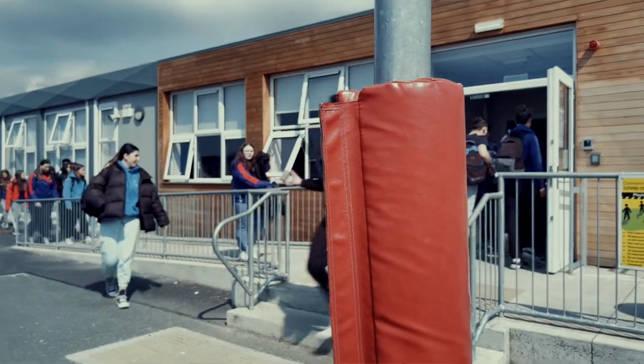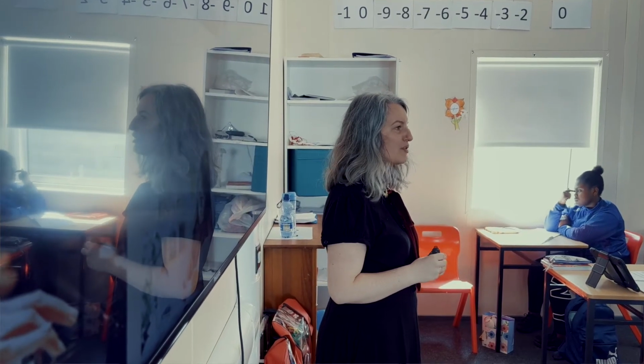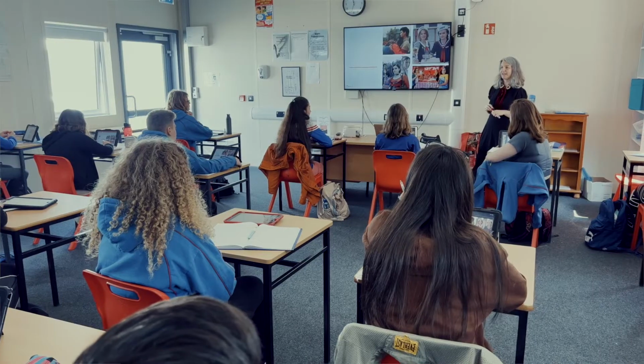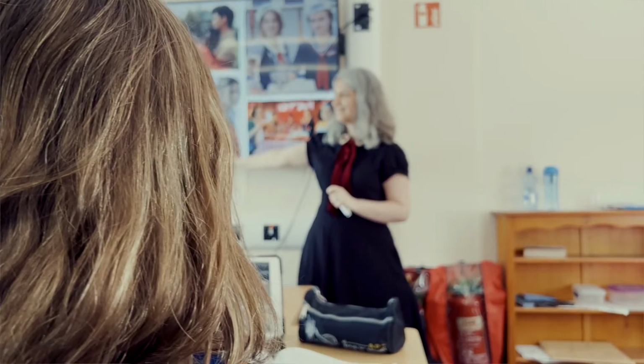In French, it gives a great opportunity for students to develop their language skills. Because it's a multimodal tool, they can use the listening. We can listen to music, we can listen to an interview, they can read an article, they can write, or they can also speak and record. So that's developing all the language skills for French students.